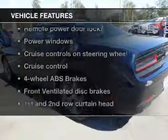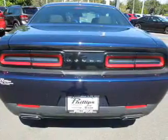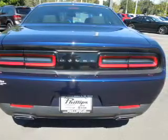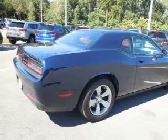And with these notable features, you won't want to miss out on the opportunity to own this amazing ride. Power door locks, power windows, cruise control, Bluetooth wireless, an AM/FM stereo, power mirrors, an alarm system.